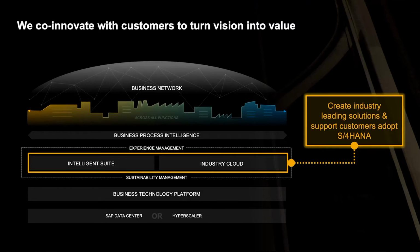The intelligence suite is our well-known ECC or S/4HANA on-premise, but also the S/4HANA in the cloud. And all these different components together give you the opportunity to plug and play in a hybrid landscape and lead you to adopt S/4HANA quickly, but also find solutions for your individual business needs.